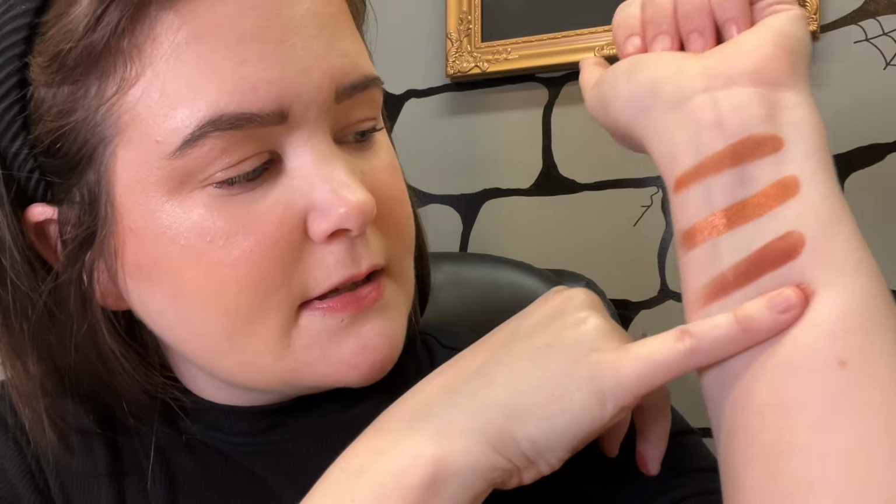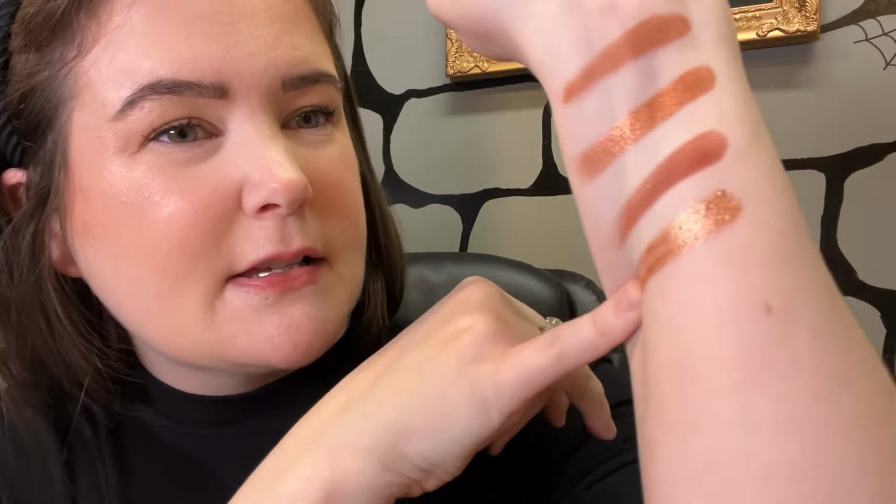And then the last one is a topper that you can use to top that other shimmer. You might also want to use a glitter glue with it if you don't want it on your face. But there it is. So shiny. We've got two more things.